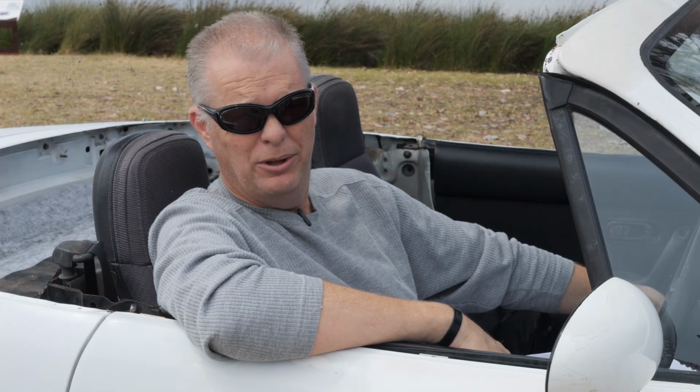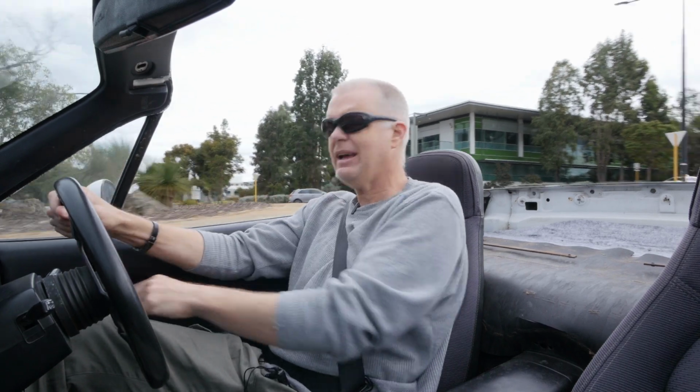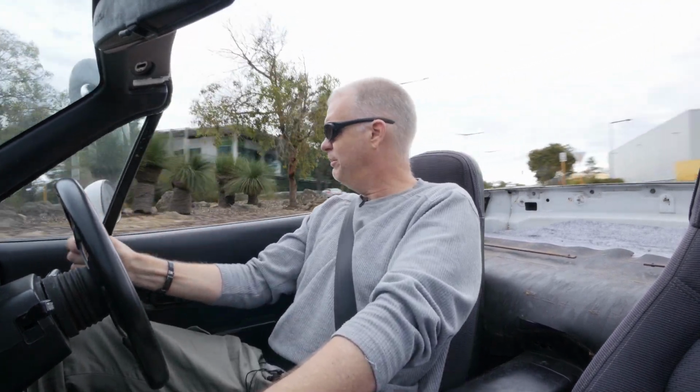Now, having said all of that, I think there's one aspect that we really haven't taken into account yet. For me, and I suspect for a lot of you guys, part of the enjoyment that we get is being able to spend time working on the car in the garage. And I think that's the third and probably the most important part of this.